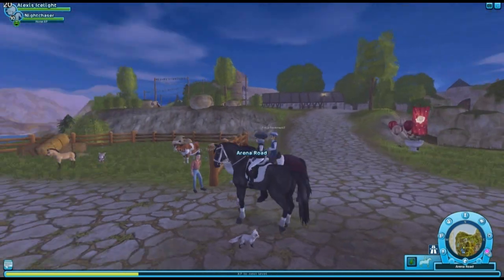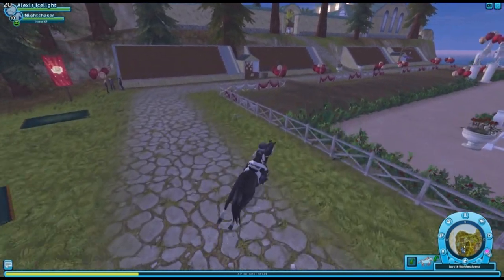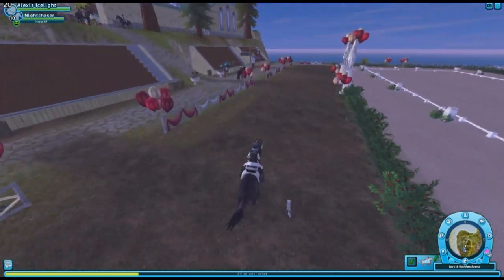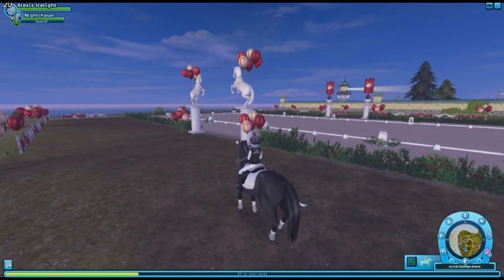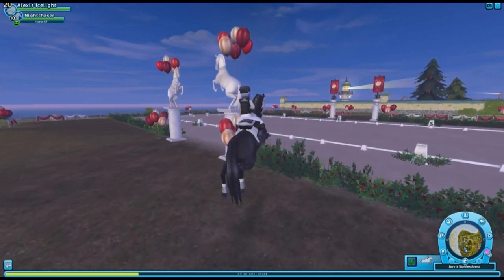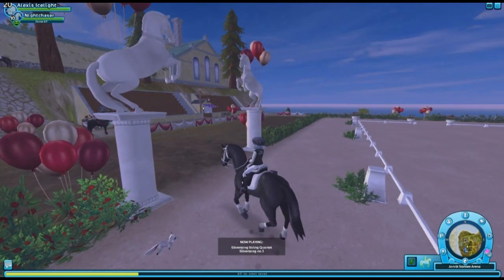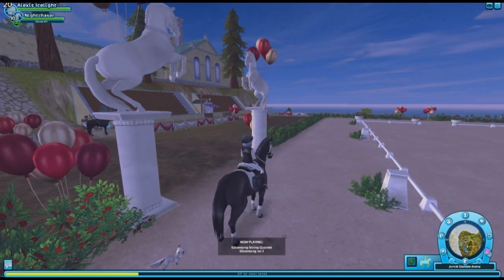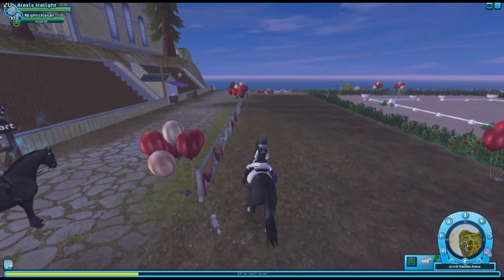Okay, that was the petting zoo. There's a cute little picnic area over here. Wonderful. Apparently we have a quest over here. What was that just came up on the screen? Now playing Silver Song. Oh, I don't play with game sounds on, so it doesn't matter to me.